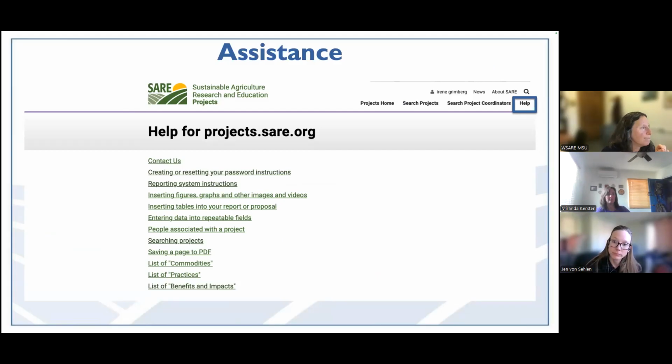Letters, documents are usually in PDF with the exception of the budget Excel sheets, those are in Excel. But you cannot upload a Word document, for example. That won't work.